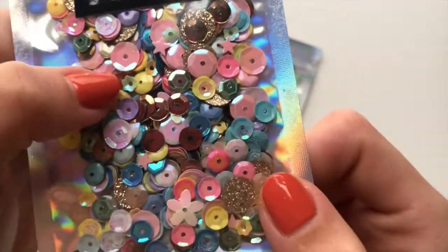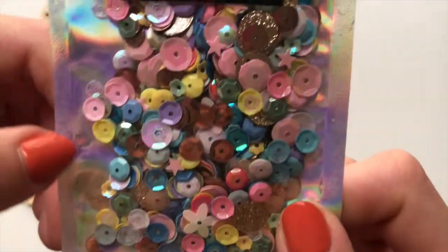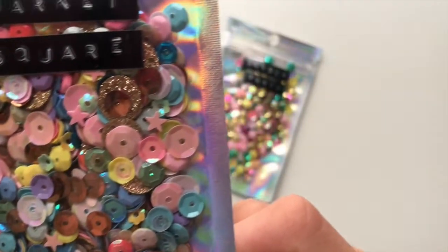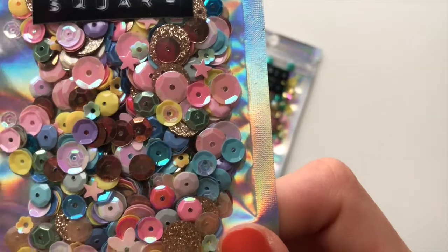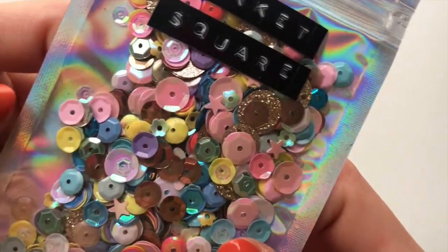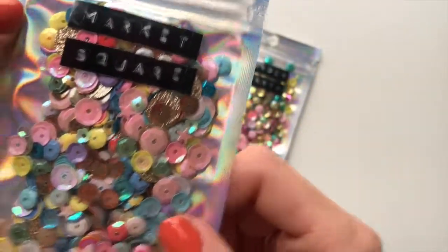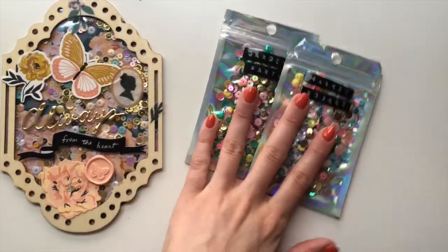Wait, hold on. Where's the camera? Here. Look at those tiny, like, mint green flowers. Where'd you get those from? So many beautiful, beautiful sequins in here. And the colours. I mean, look at that yellow, that blue, that pink. Oh, Chloe, these are stunning. Thank you so much for these.